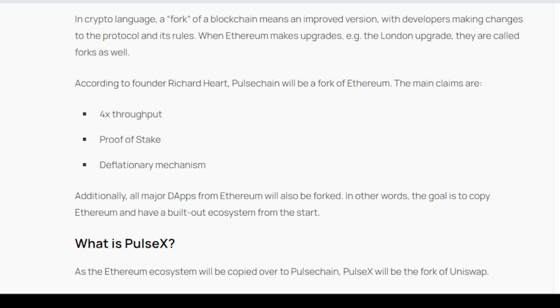But the big question is, will Pulsechain be more dominant? So according to the founder, Richard Heart, Pulsechain will be a fork of Ethereum. The main claims are 4x throughput, which means the transactions are a lot faster. Proof of stake, which means that it is more environmentally friendly. Not only that, but it does not cost as much to do any type of things on this network. And then we got the deflationary mechanism, which means that the overall supply is going to be decreased over a certain amount of time. Additionally, all major dApps from Ethereum will also be forked. In other words, the goal is to copy Ethereum and have a built-out ecosystem from the start, which makes perfect sense. I can understand that 100%, what they are aiming for.